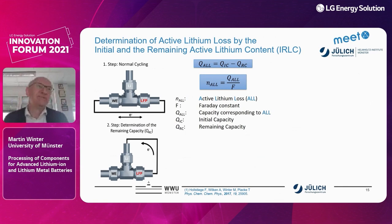In the first step, we cycle the capacity of the cell between the anode and the cathode. Then in the second step, we disconnect the cell and connect the LFP cathode with the lithium reference electrode. Then we insert again all the lithium that has been consumed from the LFP during the previous cycling, with the help of the lithium metal anode.